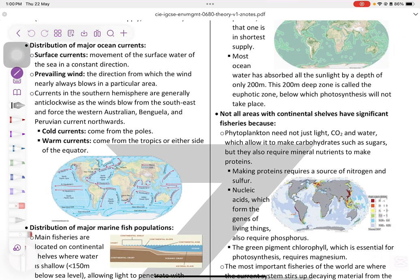Most ocean water has absorbed all the sunlight by a depth of only 200 meters, and this 200-meter deep zone is called the euphotic zone. You have to know this part. Below this, photosynthesis will not take place. So below 200 meters, photosynthesis will not happen.